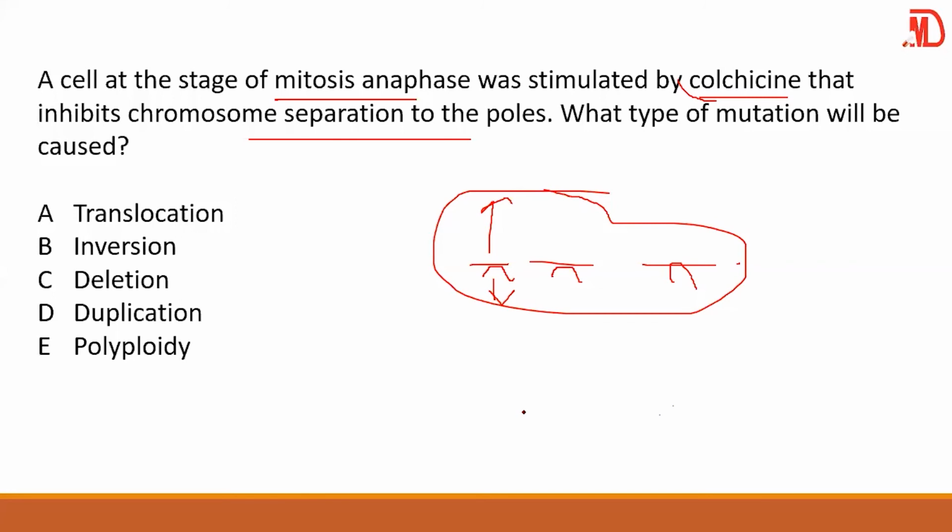So if these sets are not moving, they will have more than 2 sets of chromosomes present. And that's what we call polyploidy. So the answer is E.